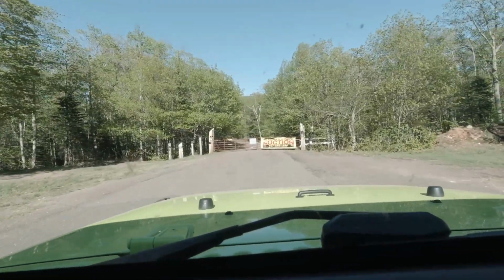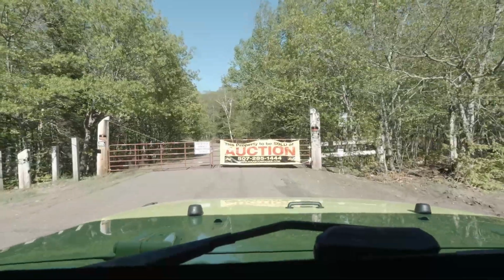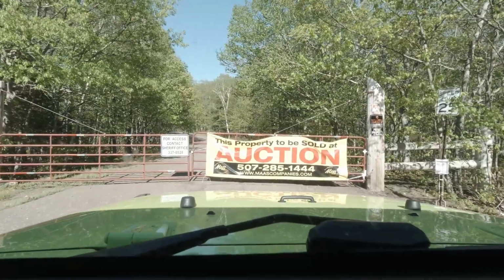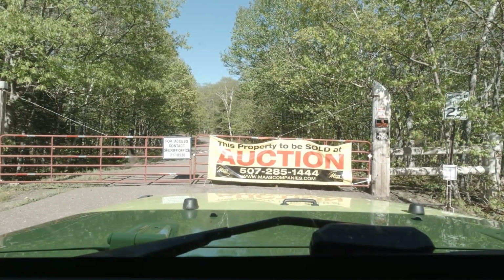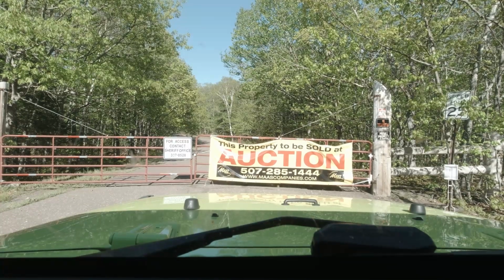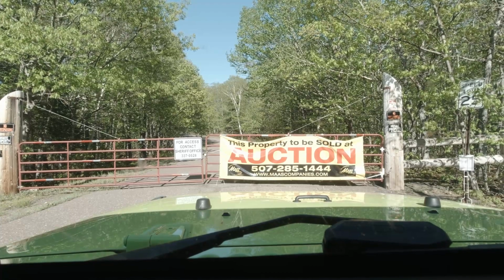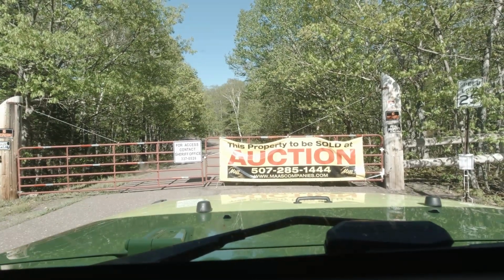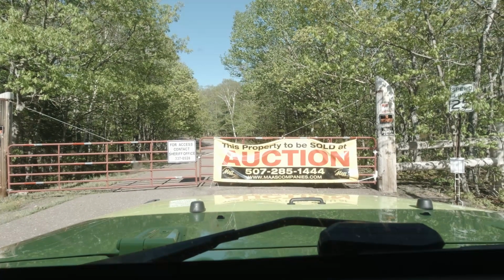All right. This is interesting. Apparently it is to be sold for auction. Interesting. No trespassing, private property. For access, contact the sheriff's office. Now, I know it's under video surveillance. They've had that for a reason. There's been people up in there that have been vandalizing it, which is unfortunate, but this was kind of the main entrance.